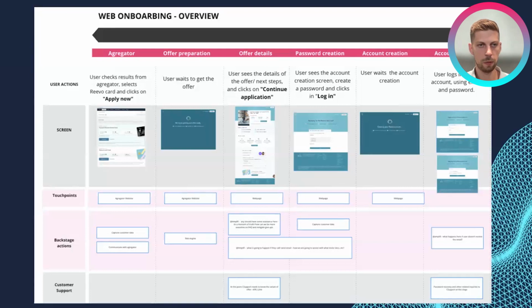So in this way, you can first start with the first, let's say, 2 or 3 swim lanes of this service design blueprint, and as you start going deeper, you can then assess what the implications are for the backstage and for the customer support. So this is something that we regularly use to get a better understanding of what's happening and what are also the implications for the rest of the company and maybe customer support.